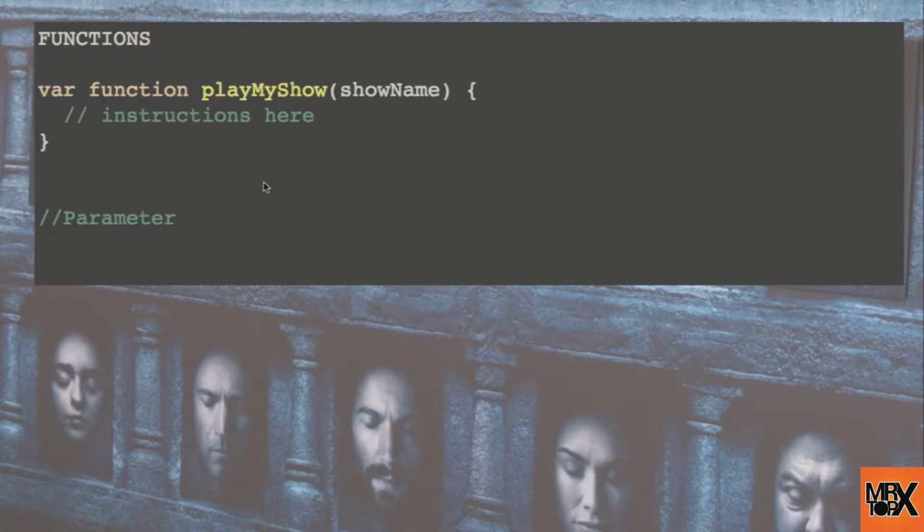The show will be on. If you think about an add function, a calculator app, the parameters will be two numbers. Now these two numbers can be any numbers, but in the beginning we just know that they're two numbers. Just like here, all we know is that this function is going to take in a show, the name of a show, and this could change later on.